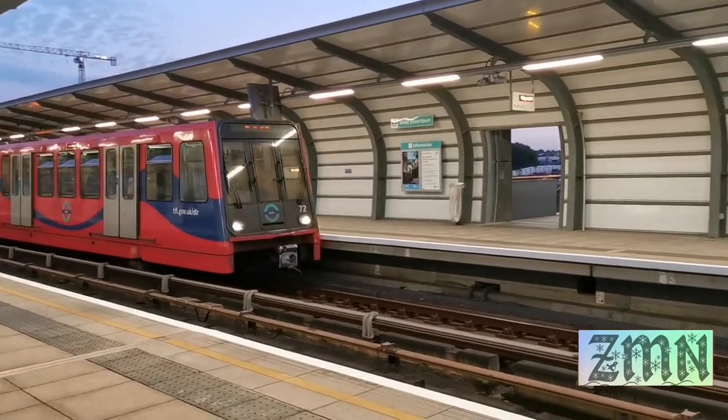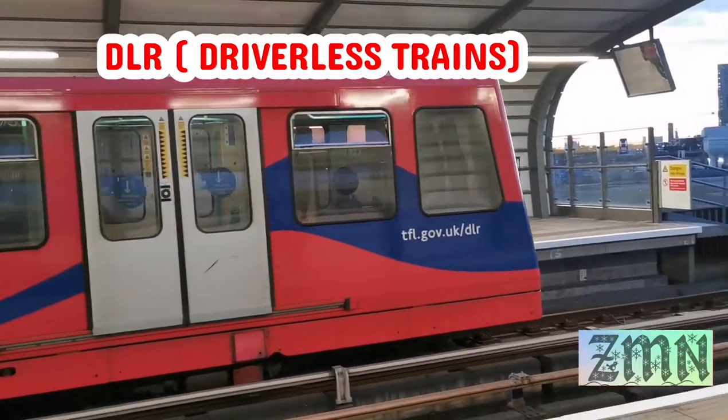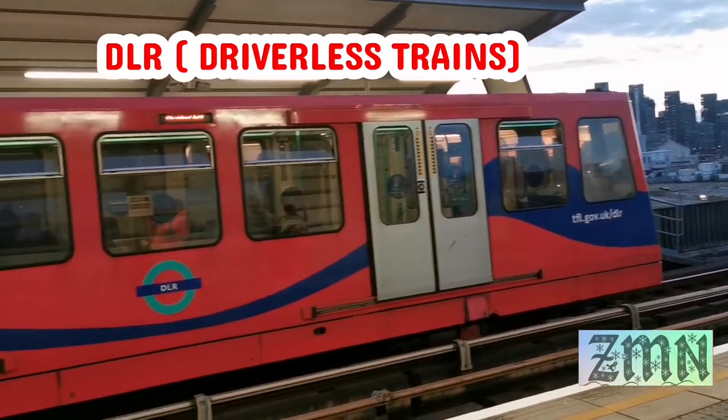And this is another DLR train coming up. Look, no driver. There are no drivers in these trains.